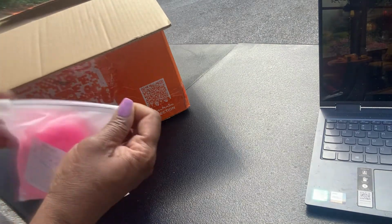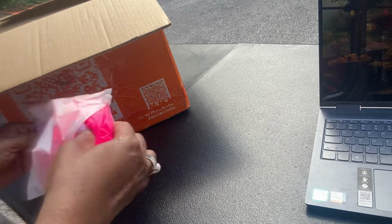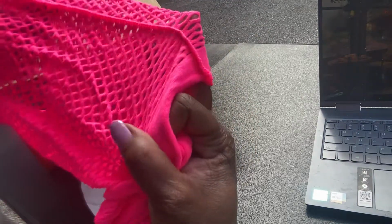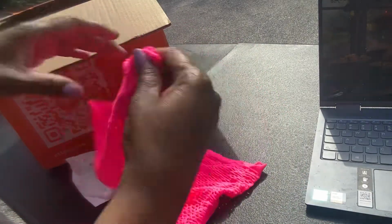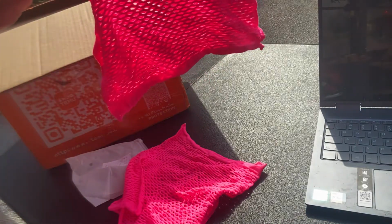Oh, listen. I'm always talking about something sexy. Look, this is a little... It didn't look like this on the website, but it's a top and bottom. They claim it's one size fits all, but this is the top, so if you're not a baby size, baby, this ain't gonna work.